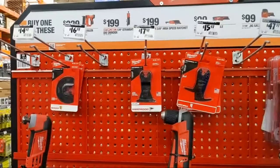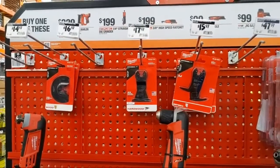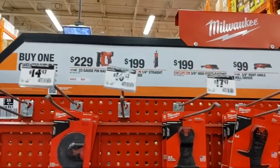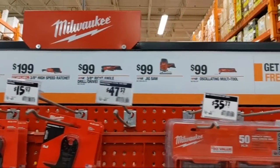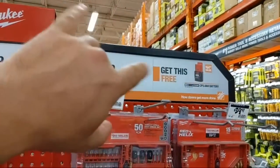Completely agree. The brand that we shall not name sells their top blower with battery and charger for $299. Who's the brand we shall not mention? I will say, if you buy any one of these tools from Milwaukee in the M12 platform, you're going to get a free CP 2.0.